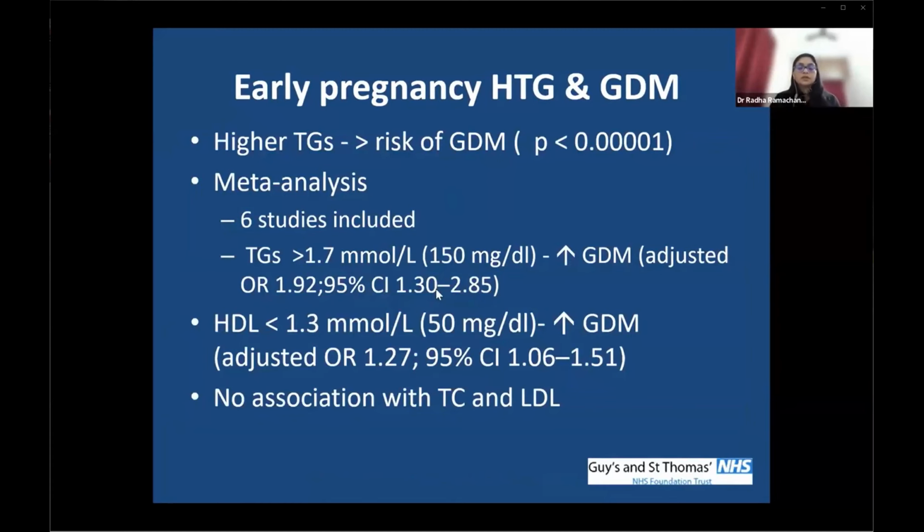The meta-analysis included 6 studies, and here triglycerides of greater than 1.7 millimoles per liter and HDL of less than 1.3 millimoles per liter were associated with odds ratios of 1.92 and 1.27 respectively. They were adjusted for maternal age and BMI. No association was found with total cholesterol and LDL.